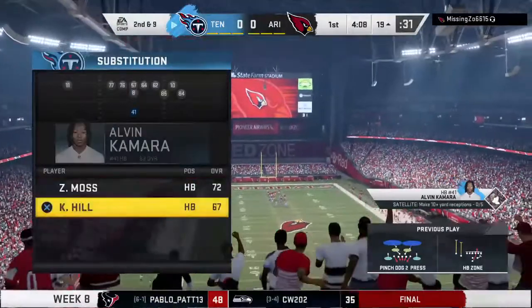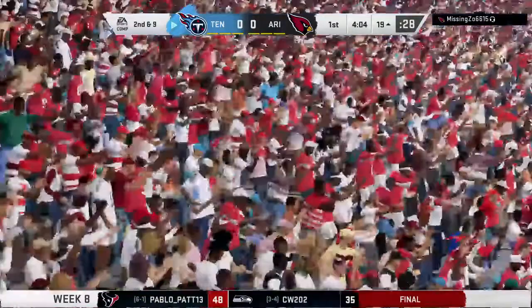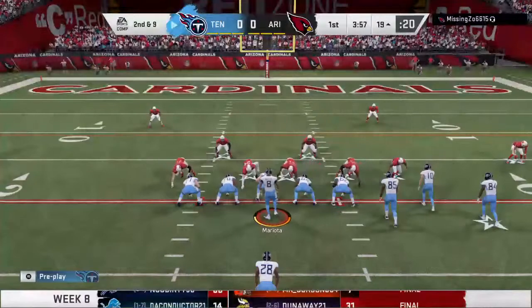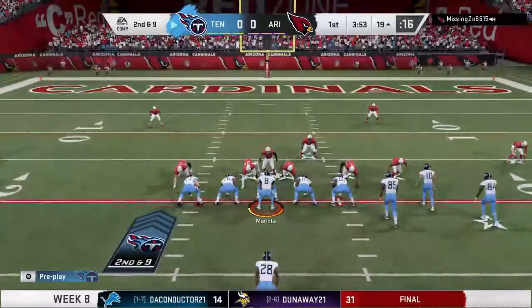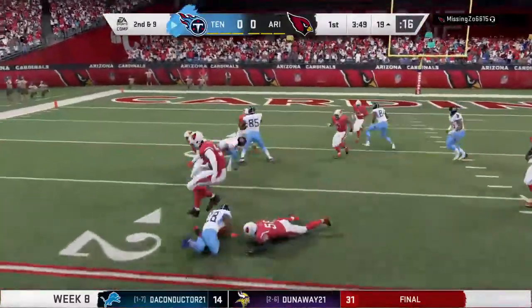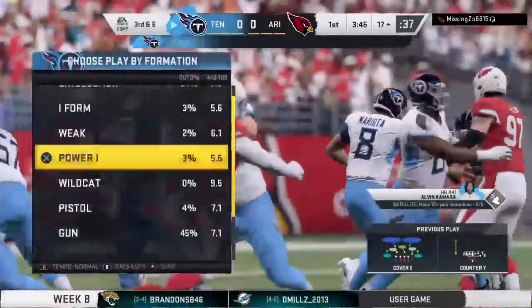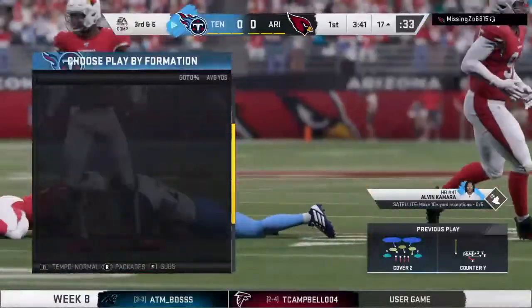2nd and 9 at the 19-yard line. Here's 2nd and 9, just a yard on that last run. They'll run for the first time with Hill. And he'll get this one down to about the 17. Give him 3 yards, and now they're left needing a conversion here on 3rd and 6.